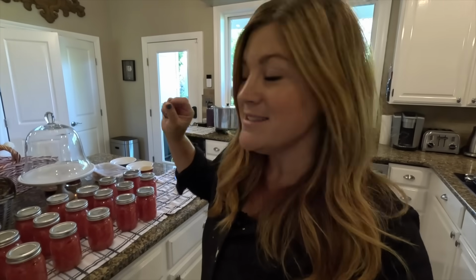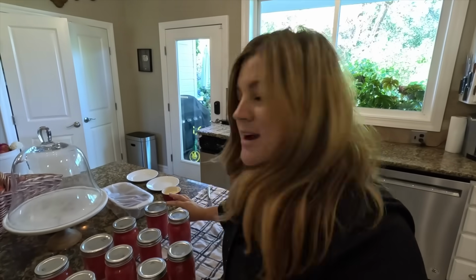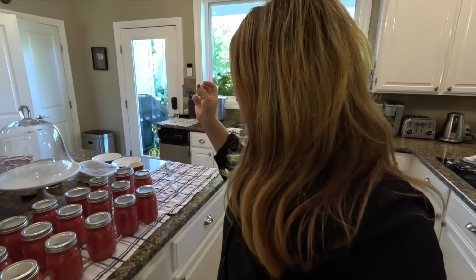Well, we are almost done, you guys. We've got 20 jars of diced tomatoes sitting right here on the counter, and there are 14 more jars processing right now. And 19 of these have popped, they've sealed. The last one is this one right here. I'm just waiting to hear that pop sound. Hopefully it does, and if it doesn't, then we'll use it probably in the next couple days.